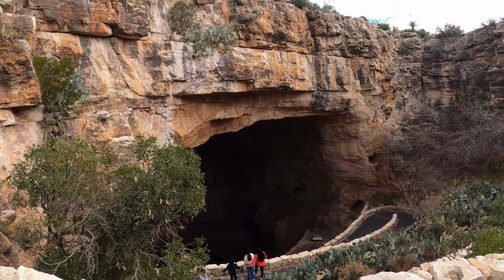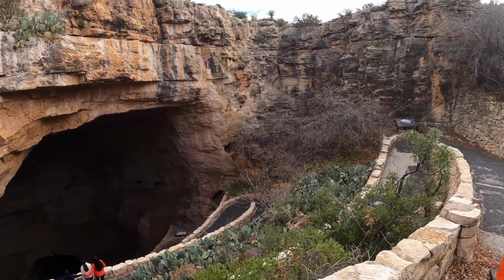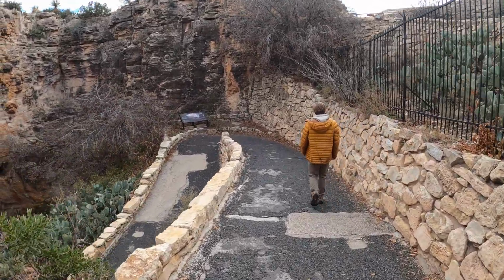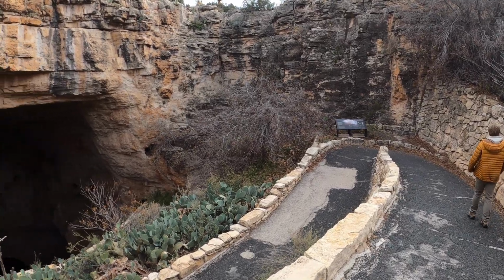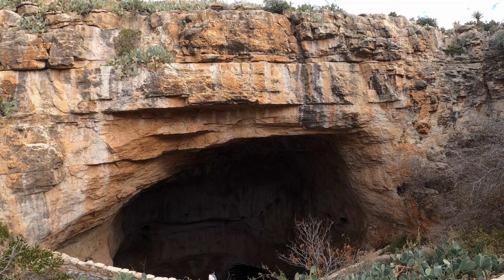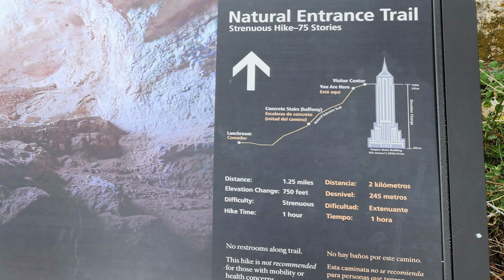We have done many cave tours, including most of the public caves in southern Indiana, Mammoth Cave and other associated caves in Kentucky, as well as caves in Tennessee and Virginia. But none of them have an entrance as impressive as Carlsbad Caverns. While the hike from the natural entrance is only 1.25 miles, it drops 75 stories to the bottom chamber. That is nearly the height of the Empire State Building. That's almost as tall as the Empire State Building that we have to descend. Hopefully we don't have to come back up it, right? Right. Right?